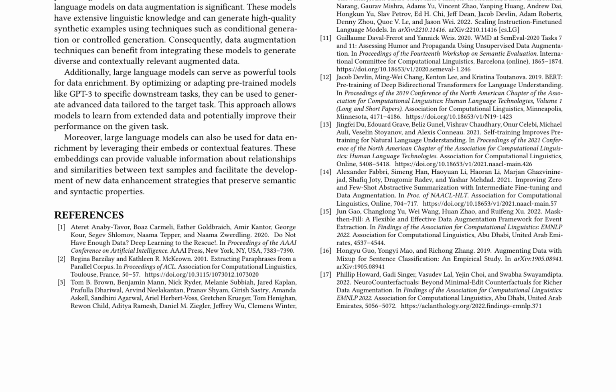Finally, the paper concludes by discussing the limitations and future work in the field of data augmentation. It acknowledges the challenges posed by large language models, such as scalability and computational demands, and suggests potential avenues for future research, including exploring new augmentation techniques and integrating advanced models for data generation and enrichment.